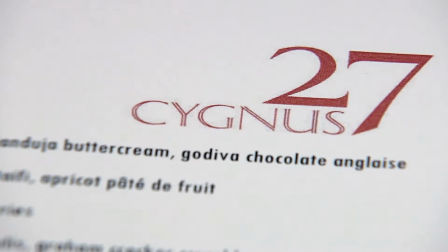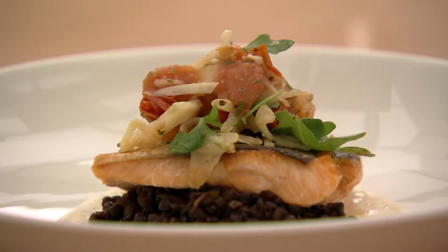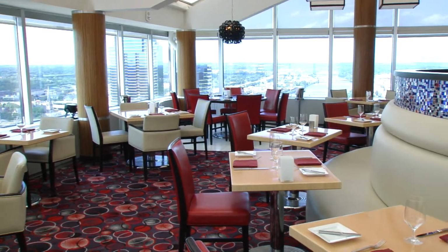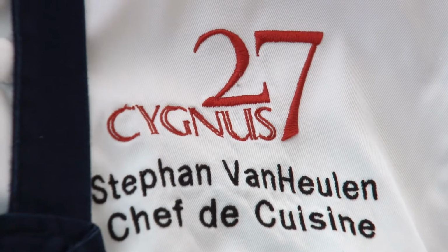You come in, it is a $28 menu for one person. There's an optional wine pairing for an additional $18. And tell me about the food. It precedes the reputation, of course. Cygnus is well known. Beautiful view. Well, really over the last couple of years, it's gone more towards Spanish or Latin American cuisine. And Chef Stepin, who is the new head chef, started around January. So he's really taken it to a next level. And it's really worth coming up and giving it a try.